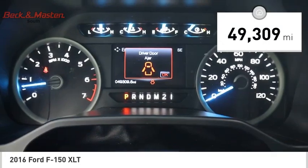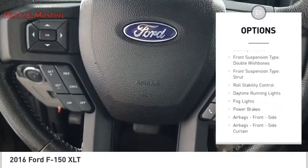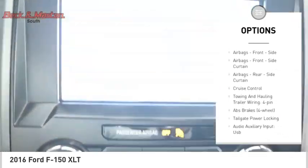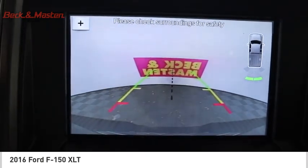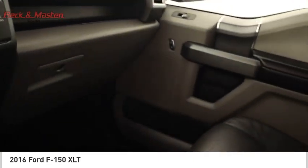Here are some of this vehicle's great options: emergency braking preparation, electronic parking brake, traction control, stability control, front suspension type, double wishbones, front suspension type, strut, roll stability control, daytime running lights, fog lights, power brakes. Come take a test drive today.